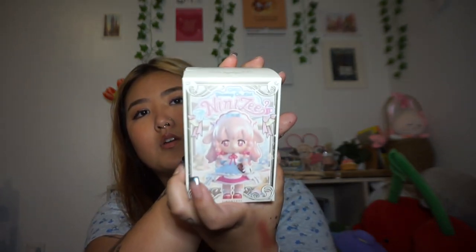Okay. Another blind box. Ninny Z. Yummy candy. Isn't she so cute? Okay, honestly, I would be fine with all of them, so I don't care. Just give me anything and everything. Ooh, she's a big girl too.